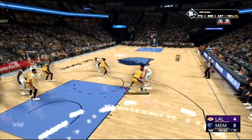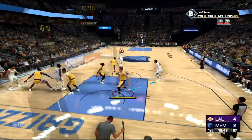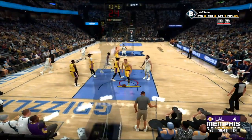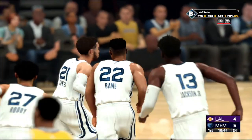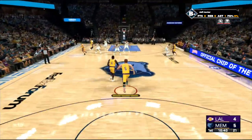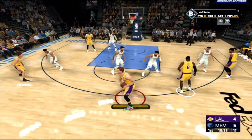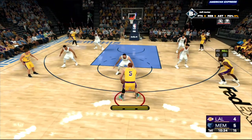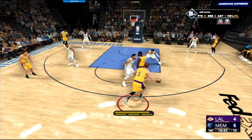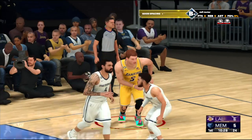Jones, the pass to Adams. And a wide open look for Bain. Buries the long-range jumper. Impressive accuracy of Desmond Bain. He has put in the work to be a reliable three-point option. Outside, Kobe. Down low. And James throws it down.